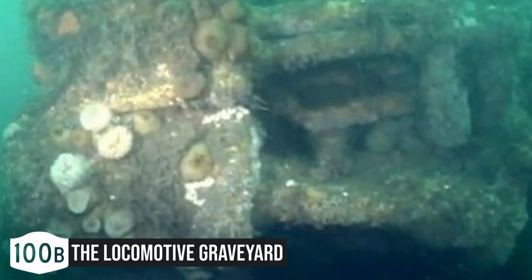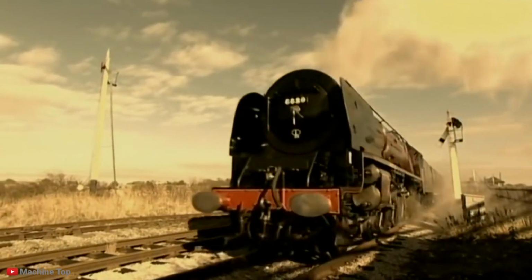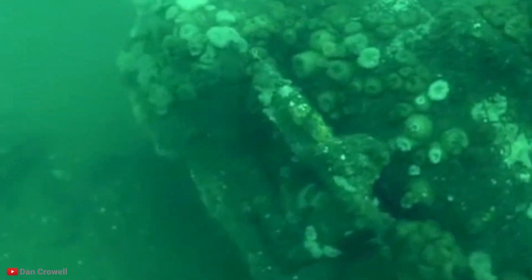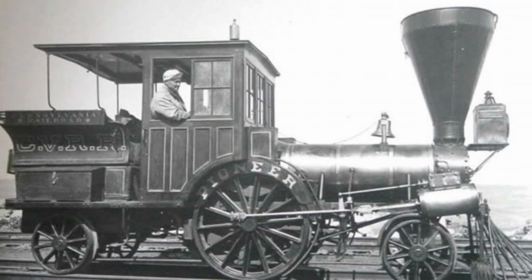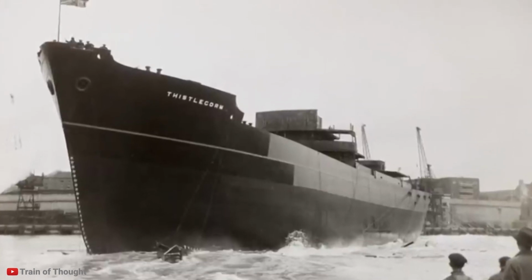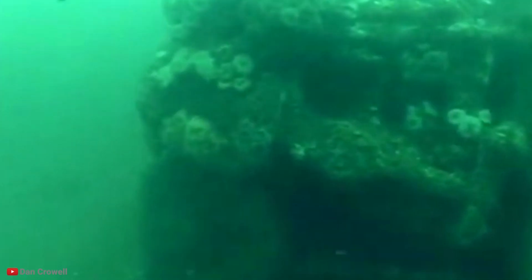Number 2. The Locomotive Graveyard. 2 steam locomotives from the 1850s off the coast of New Jersey stand about 27 meters or 90 feet below the water's surface, covered in barnacles and rust. These 2 engines are quite rare, of the Planet Class 222T models. Speculation states that they either encountered a storm while being transported on a barge and fell off, or that they were deliberately pushed off from their transport.